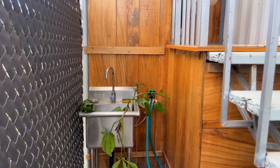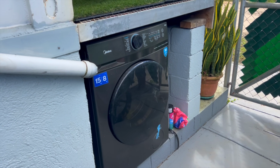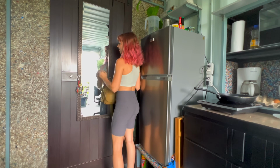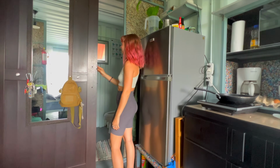I have a little utility sink over here too, but I've been using it to propagate plant roots for the past month. I also have this washer slash dryer. It does both. Next to my kitchen and my fridge, I have this sliding door with a nice mirror on it. I can see the volcano from the mirror, which is pretty nice.